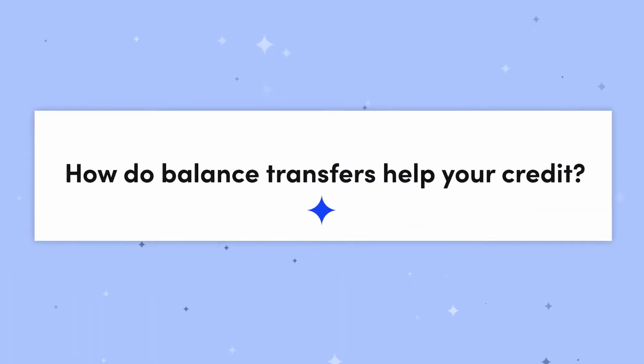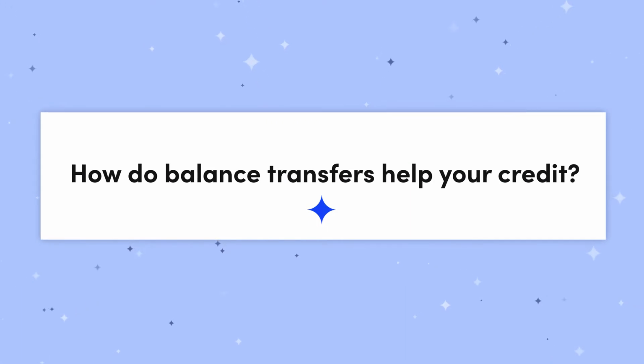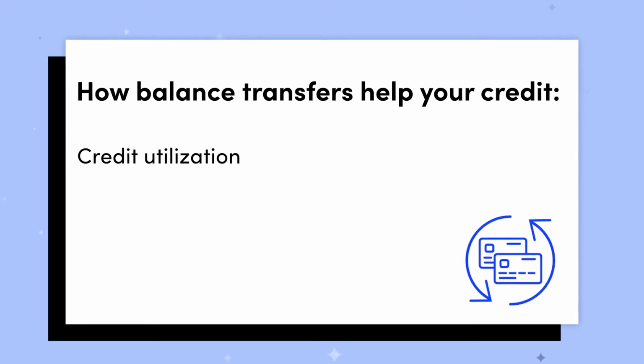Now, as far as the way that a balance transfer credit card could help you, there are a few key ways that it may help your credit score. Number one is your overall utilization. This is one of the most important factors in your credit score. It's 30% of your credit score.